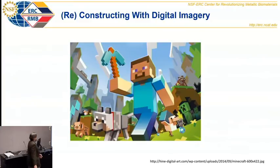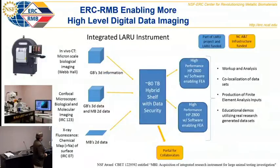So hopefully I'll represent Minecraft. The reason I put this picture up here is simply because it's the digitization of how we put things together. You can also think about Legos. But ultimately, you want to understand what your building blocks are when you're putting together an object, and that's what we're going to spend a little bit of time talking about.